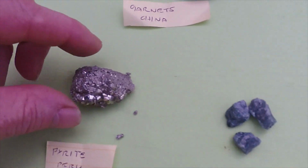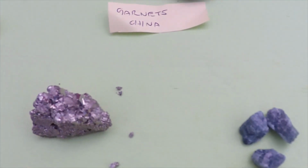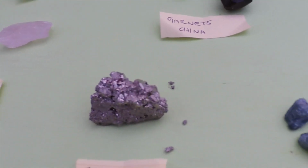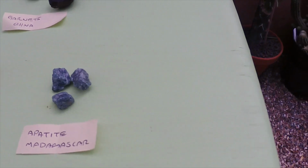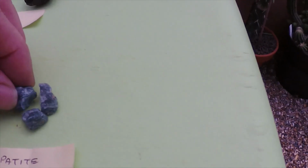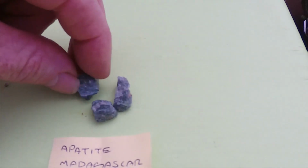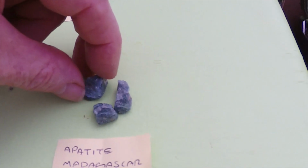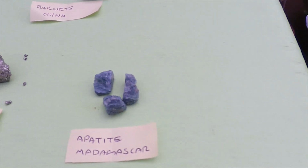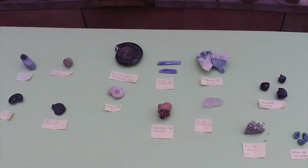And some pyrites from Peru. Again, cactus country. Lovely, lovely crystals there. And this one, apatite from Madagascar. Again, not a place where cactus come from, but a lot of succulents come from there. And apatite, I don't really know anything about it apart from it's number 5 on the hardness scale. I do remember that. So, I'll put some individual pictures up so we can have a closer look.